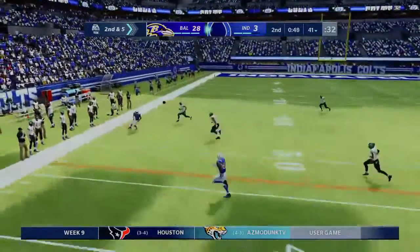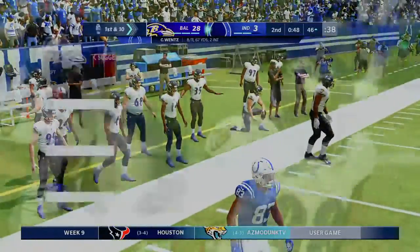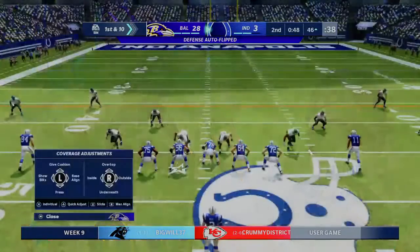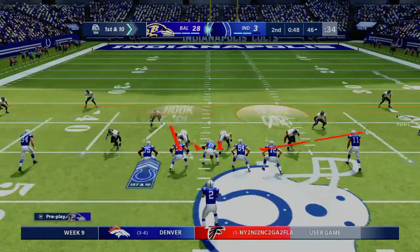Wentz now to throw. And he will find his man on the outside. And he'll take this to the other side of midfield before going out of bounds. A gain of 13, it's a 1st down. 46-yard line.